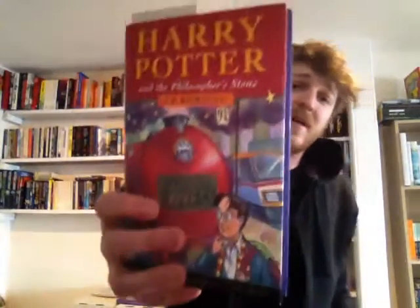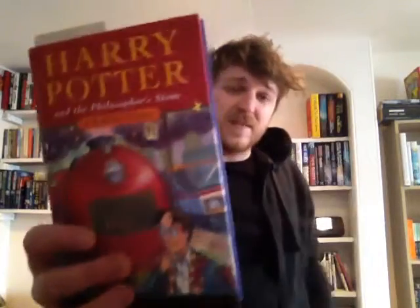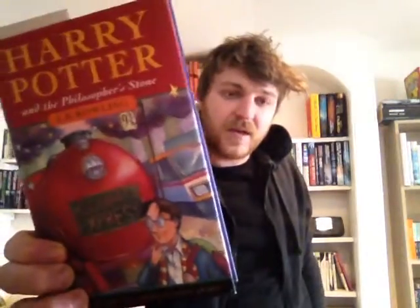I don't know if this is worth anything. It's a first, so considering the other ones there's only 1,500 of them, this might be something that people will start collecting to try and get an early printing.